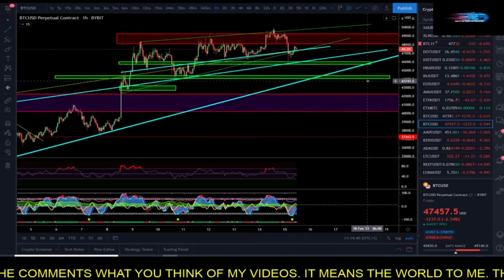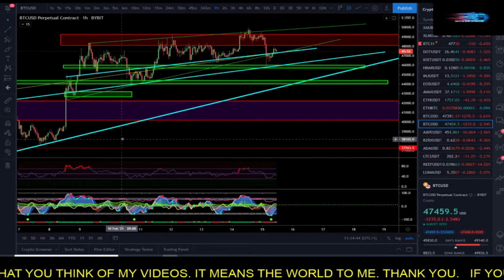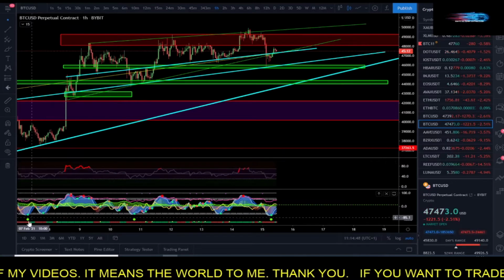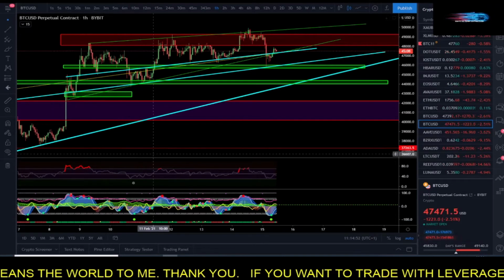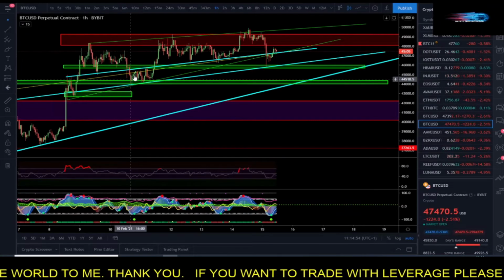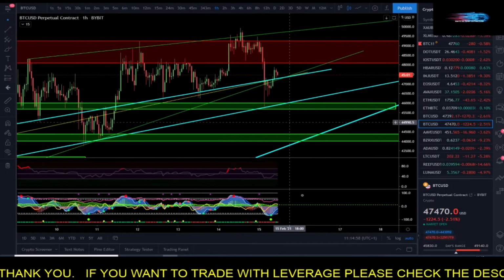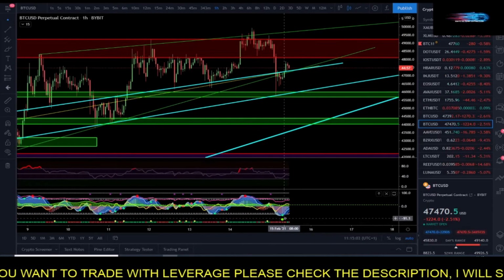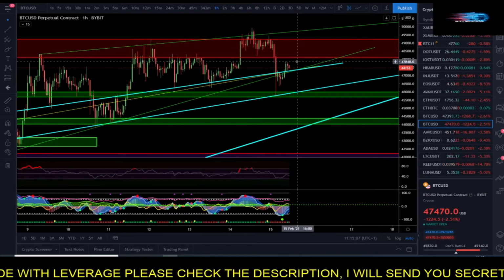Now, if I take Market Liberator, it's one of my favorite indicators. Every time you see a green dot, a huge one, right here, you're basically at the bottom. Here we see another one, at the bottom, and we went back to the upside. Tonight, we added a new green dot, and we also went up to the upside.